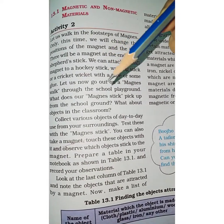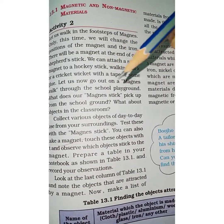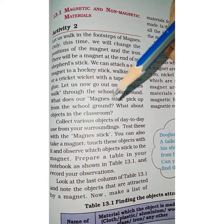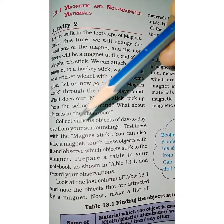So let us now go out on the Magnus walk. So this is what is called the Magnus walk, whatever we are doing. Through the school playground, what does our Magnus stick pick up from the school playground? So what is happening here? Let us see. What about the objects in the classroom?